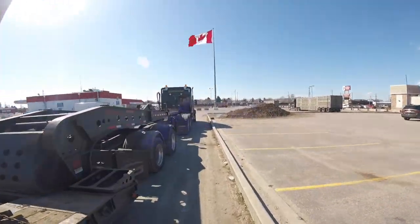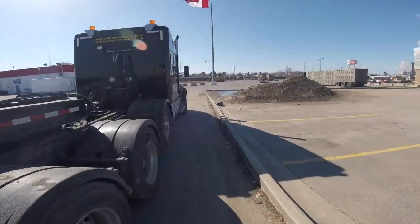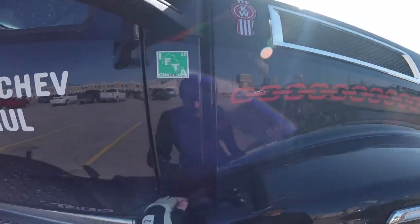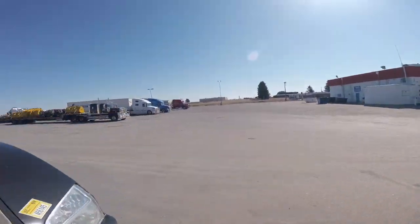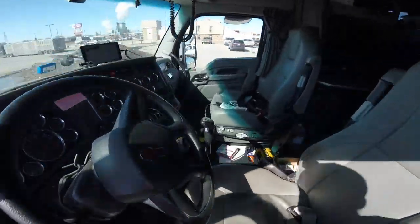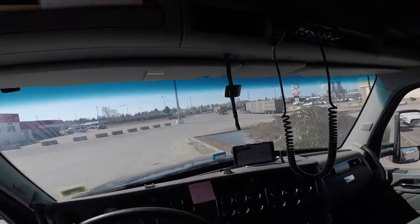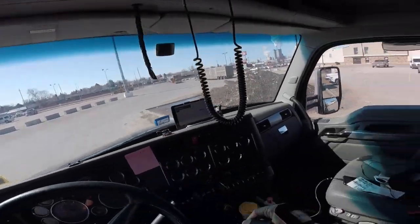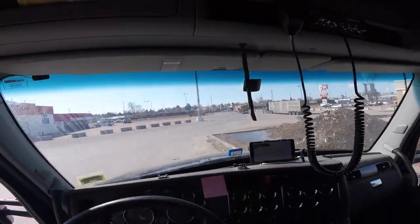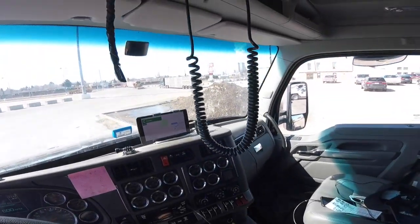I don't know if I can make this turn. Let's probably go around. Yes, the windshield is a bit dirty, but I don't want to use my windshield wash because I want that thing to make sure it's rock hard and solid.